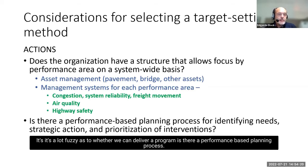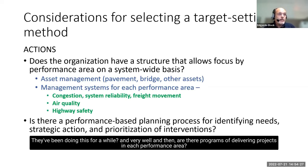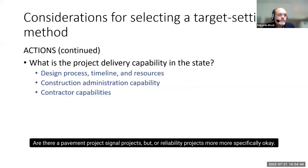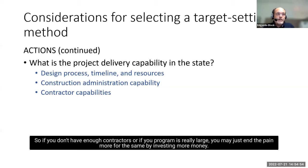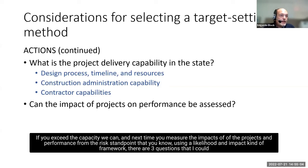Is there a performance-based planning process? Minnesota's is a great example of plan alignment to the long-range plan. They've been doing this for a while and very well. And then are there programs for delivering projects in each performance area? Are there pavement projects, signal projects, or reliability projects more specifically? And lastly, what is your ability to deliver what you say you might? You can throw money at it, but are you sized up to deliver? If you don't have enough contractors, or if your program is really large, you may just end up paying more for the same by investing more money if you exceed the capacity. And then can you measure the impacts of the projects on performance?